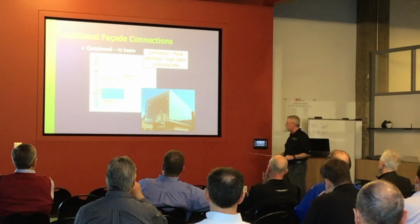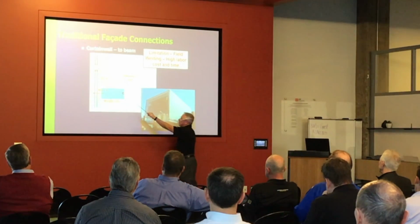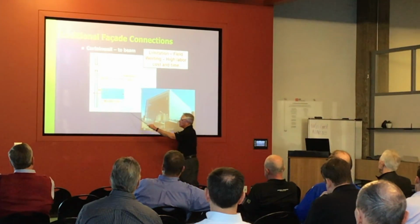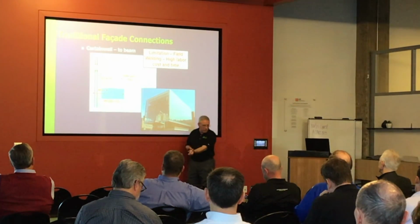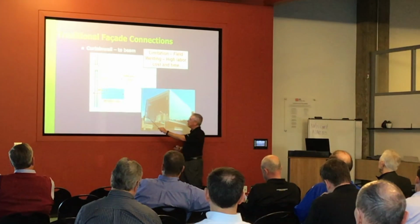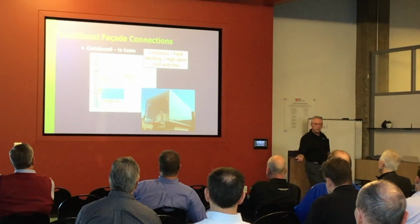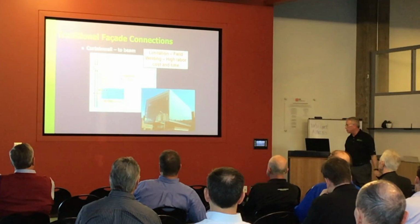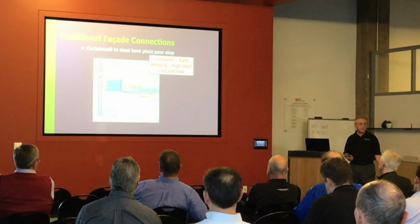And one of the additional difficulties associated with this detail is if you get this clip down low enough, it also provides a force to the bottom of the beam where it wants to twist it out of plane. So you would probably have some lateral bracing that's associated with that type of a clip welded onto the steel structure. More often than not, this is the detail that we see.